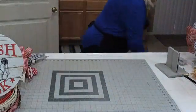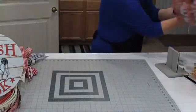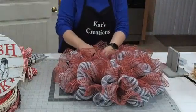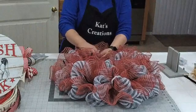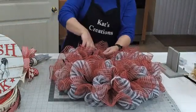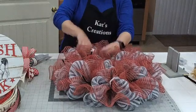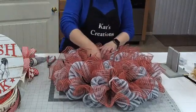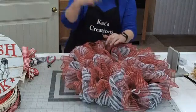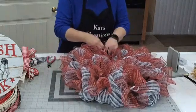And then let's go in here. What I'm going to do is remove all my interior pipe cleaners. Just twist them 4 or 5 times, snip them off, and push down the little part of your pipe cleaner that's left. Just kind of tuck it back down into your wreath.